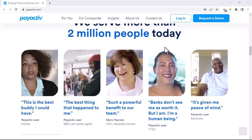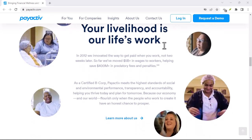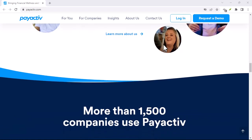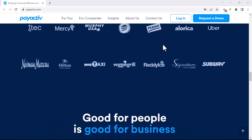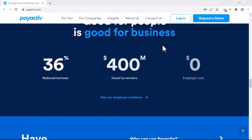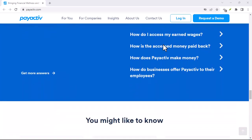They call it earned wage access, and it's essentially an advance on the money you've already worked for. Sounds pretty handy, right? But a big question remains, how often can you actually tap into those funds? That's exactly what we're going to break down today. We'll dive into the nitty-gritty of Payactiv's access frequency, explore any limitations, and shed some light on how it all works. So, whether you're a seasoned Payactiv user or just curious about the service, buckle up.